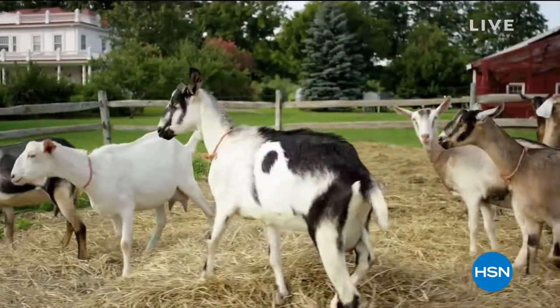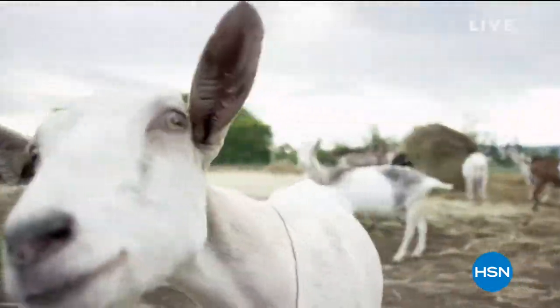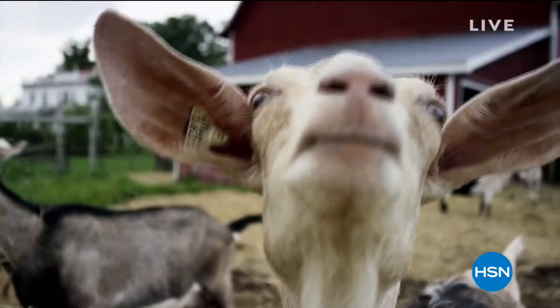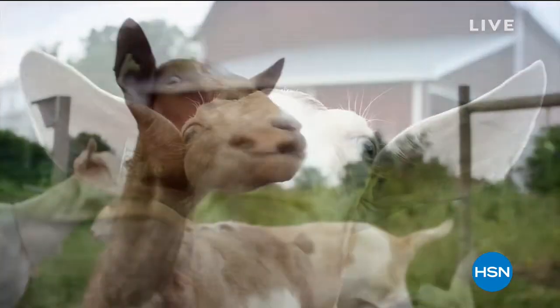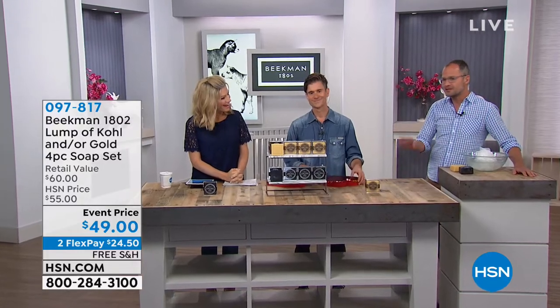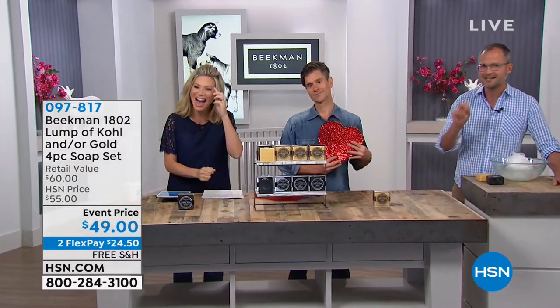People ask about the goats that we bring here to HSN. They are from a local goat farm, the Grady Goat Foundation, which rescues goats and then gives the proceeds to children's charities. They do goat yoga, and they give all the money raised to children's charities. But these are our goats in upstate New York. They have 60 acres. They can go anywhere they want. They are the most spoiled goats on the planet. If you believe in reincarnation, put your ticket in to be a Beekman goat.